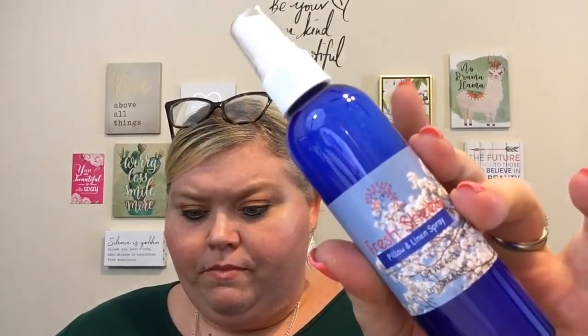All right, so then we have, this is also from LuvCareBox, which is their brand. And this says fresh sheets, pillow, and linen spray. And this is 4 ounces. Pillow and linen mist spray, 4 ounces, $8. Our fresh sheets mist spray is soothing, relaxing with a sleep enhancing fragrance. Handmade, made in small batches, vegan, natural, refreshing. All right, so let's see what it smells like. I love a good linen spray.